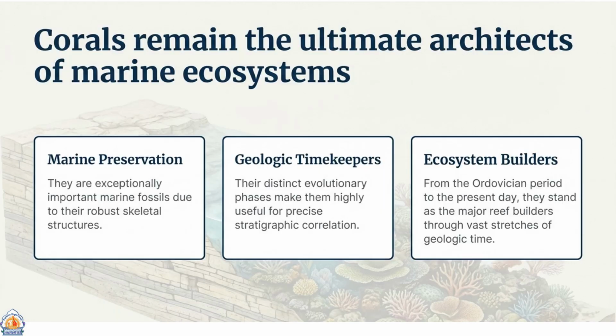So in conclusion, corals are among the most important marine organisms in both modern ecosystems and the fossil record. They played a major role in building ancient reef structures and continue to form modern coral reefs today. Because of their wide distribution and distinct morphology, coral fossils are extremely useful in stratigraphy and paleoenvironmental reconstruction. So this is all about this video on Coelenterata and Anthozoa.